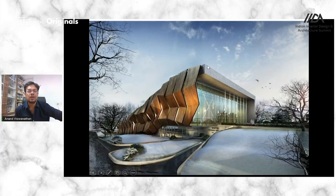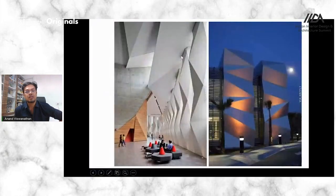This is another unknown building. I don't know, I just found this on the net. I would suppose that this was a rectangular boring building, but because of the cladding on the sides, it has completely changed the entire dimension of this building. That's what makes it so interesting.